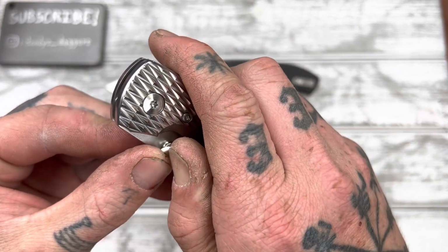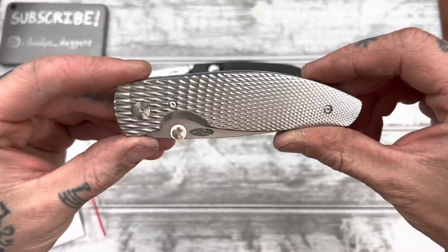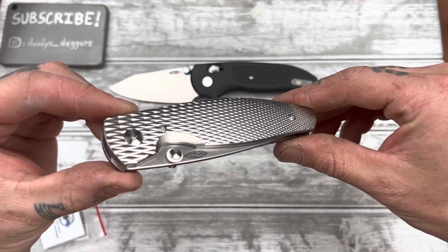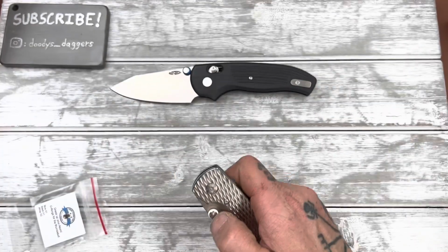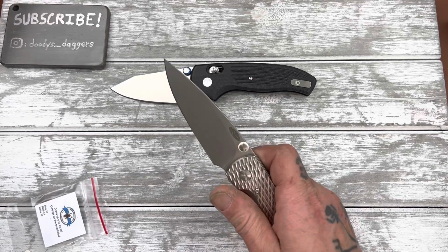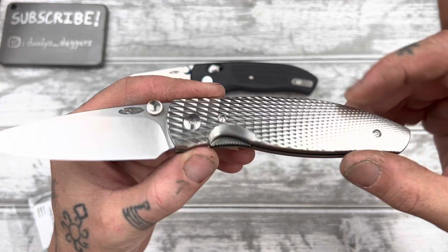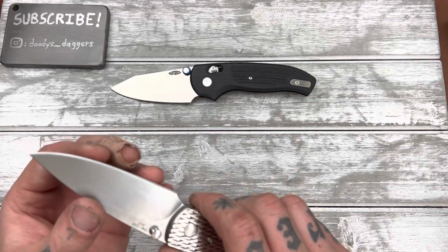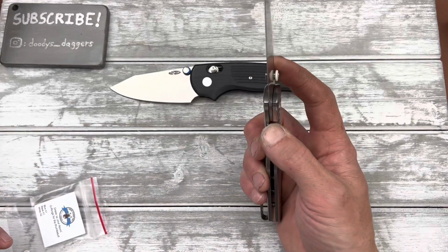I am just blown away. I'm so in love with this thing. Look how good that looks, dude. The texture. Oh yeah, that feels good. I think the white looks pretty nice too. Keep it monochrome, baby. Excellent edge. Oh my god.